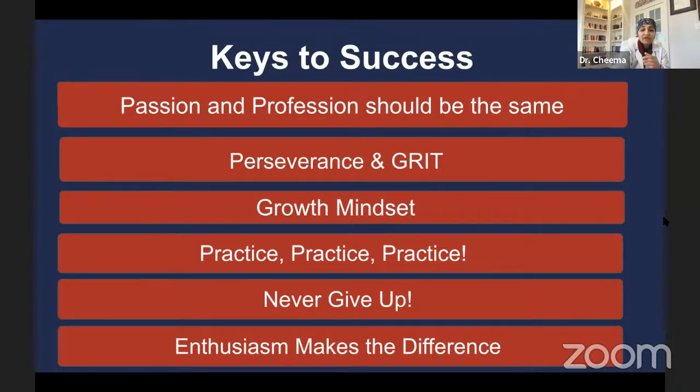Have perseverance and grit and have a growth mindset. And always say, practice, practice, practice. There's no magic in this world. And never give up. If you decided that you want to be in med school, you want to be a physician, you want to serve the community, go for it.